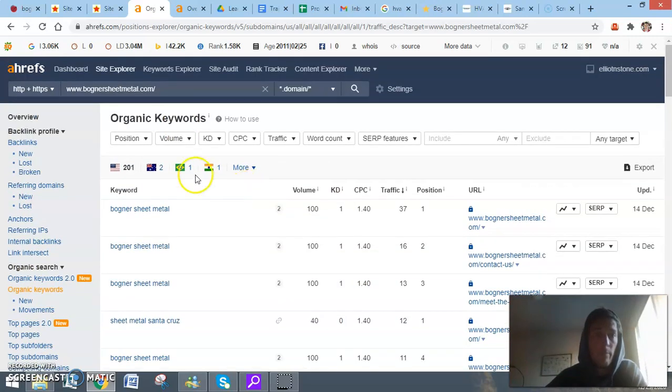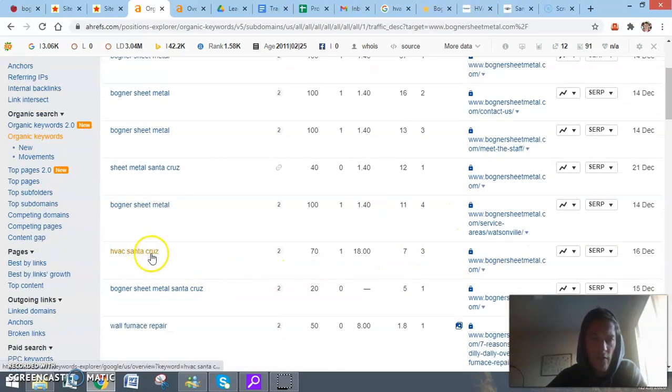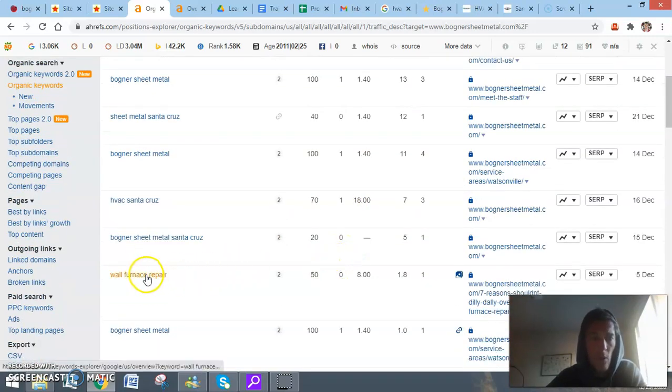Bogner's here, Bogner Sheet Metal, is getting pulled up in position number 4. It's number 1 for sheet metal Santa Cruz. For HVAC Santa Cruz, they're getting pulled up as number 3. Again, a keyword difficulty of 1, not bad. Wall furnace repair, 50 searches a month. Again, they're listed as position number 1 here.